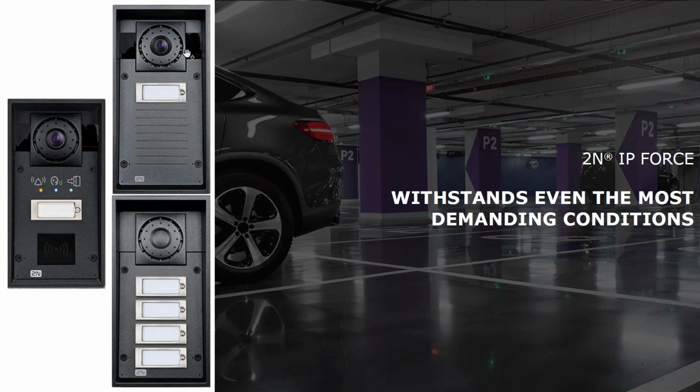We see a number of different configurations as well. We see single button with camera, 4 buttons. This makes it ideal as well for a number of situations, just like all the other units. This is probably best suited for vehicle gates, manufacturing floors, anything where you need something tough to either make calls through to a security office or make announcements.